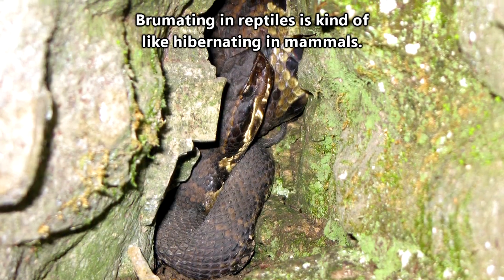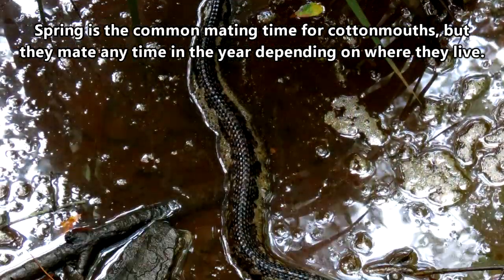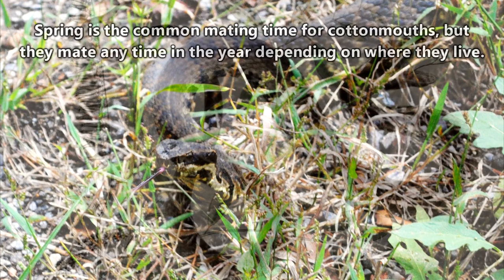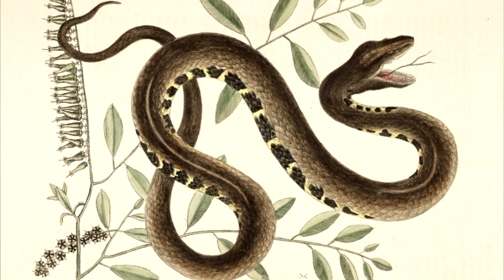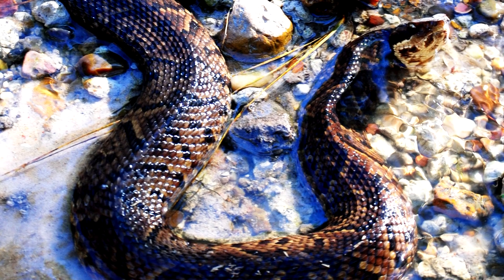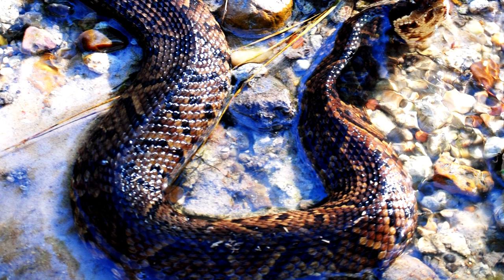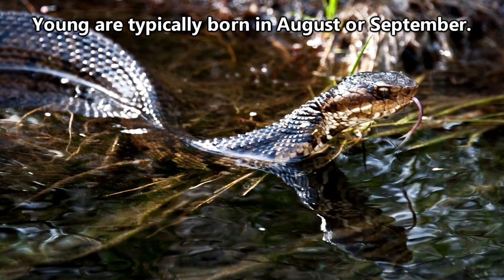If the weather gets too cold, cottonmouths will brumate and burrow underground. When the weather is warmer, they may mate. Female cottonmouths reproduce every other year. Males will fight each other for a female's affection, and a male will chase her away once he's won. Unlike many snakes, cottonmouths produce live young, which develop inside the female for about 5 months. They can have up to 20 babies, but less than 10 is more likely.